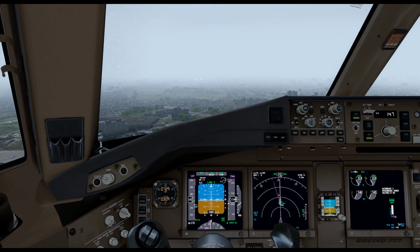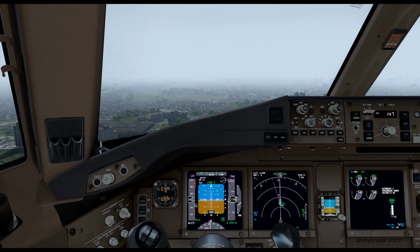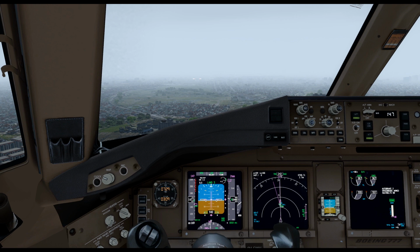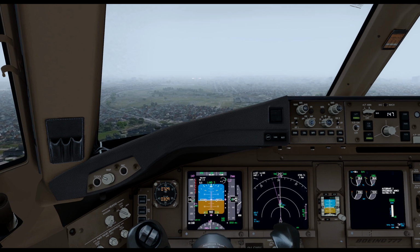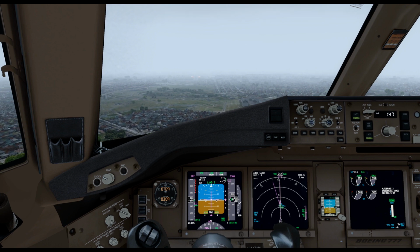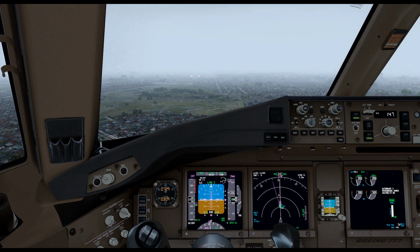Approach not stable. Landing checklist. Speed brake, armed. Landing gear, down. Tower, good afternoon, continue approach. Flaps 30. Number 2, wind calm. Landing checklist complete. Visual, checked. Landing, checked.